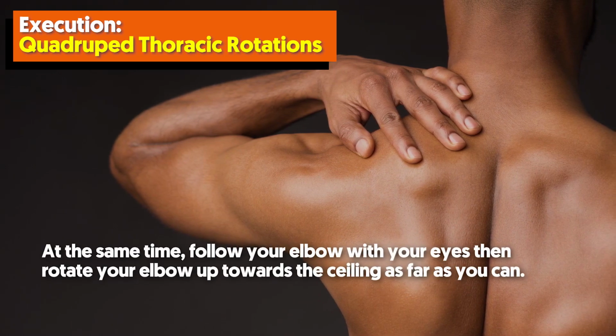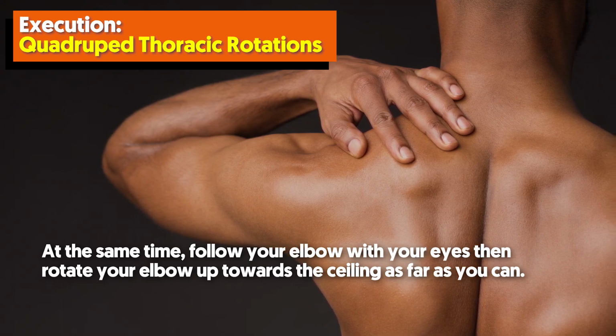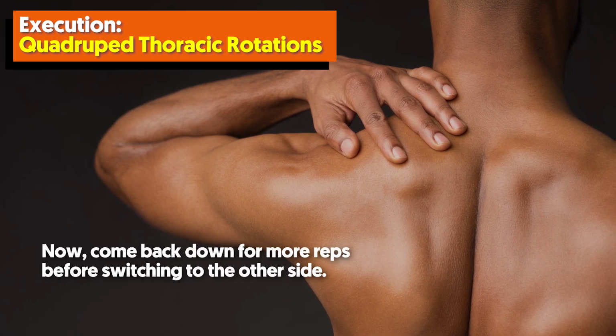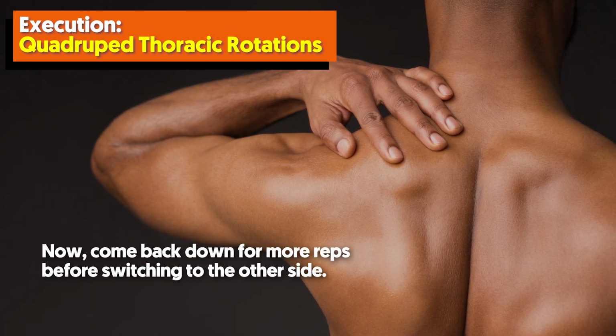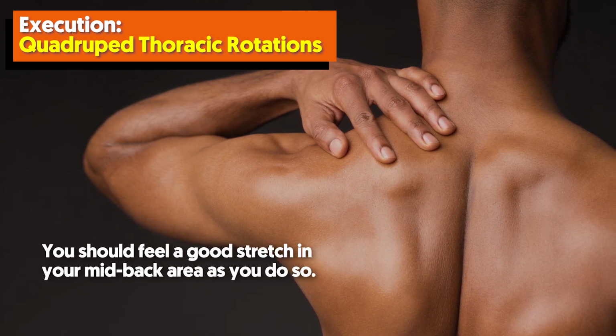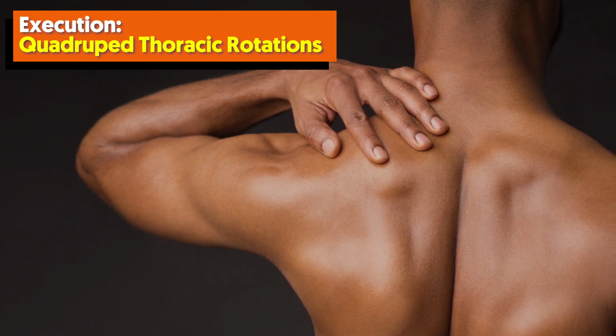At the same time, follow your elbow with your eyes, then rotate your elbow up towards the ceiling as far as you can. Hold the top position briefly. Now, come back down for more reps before switching to the other side. You should feel a good stretch in your mid-back area as you do so. Perform 10 reps on each side with a pause at the top.